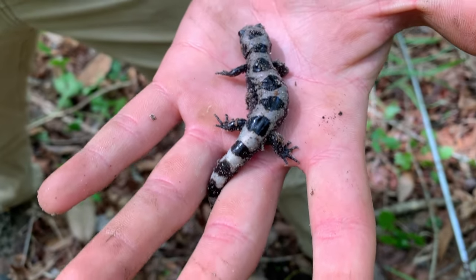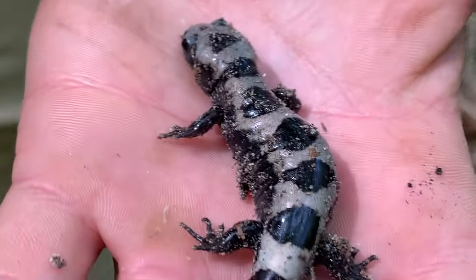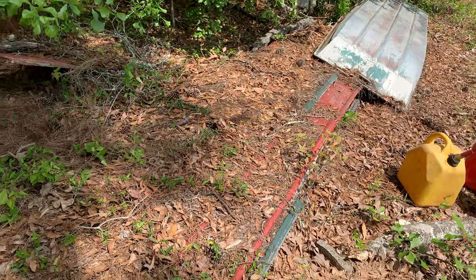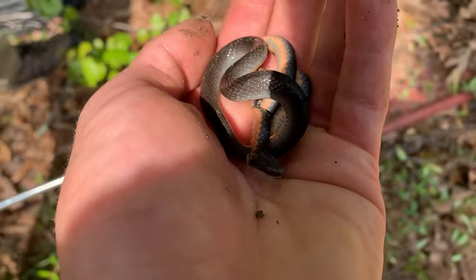First herp of the South Georgia and Florida trip is a marbled salamander. I think we're getting about to the time of year where we're not going to be seeing them as frequently. But in the meantime, going to enjoy it. Under the craziest 10 stack of all time. Big ringneck as the first snake of the trip.